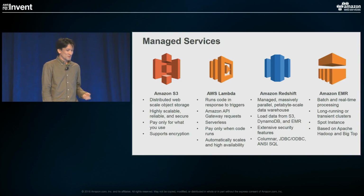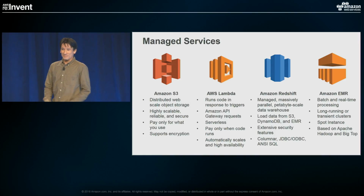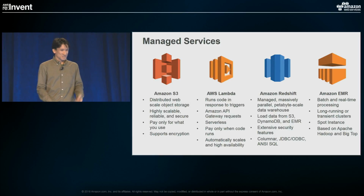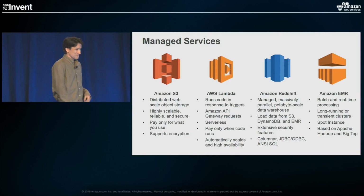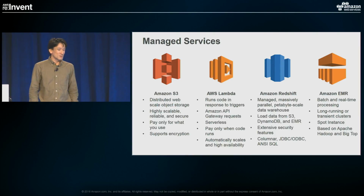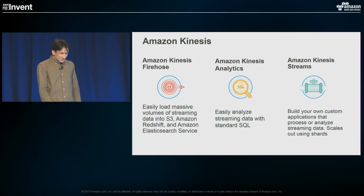It supports both long and transient running clusters. So you could imagine you've got a huge ETL job. You need to process a petabyte of data. You can spin up 1,000 machines just for the duration of that job and then shut them all down. The beauty for me is the spot instances. This is where you can actually bid for spare capacity in Amazon at a very low price. So you can spin up 1,000 nodes again at a reduced cost rather than the more expensive on-demand prices.